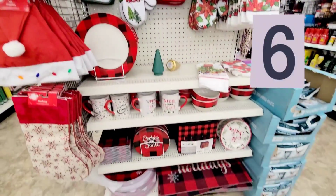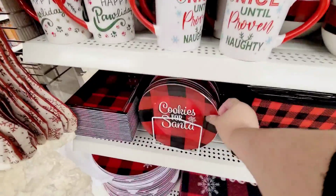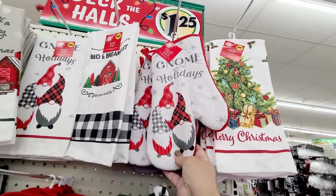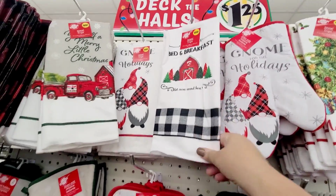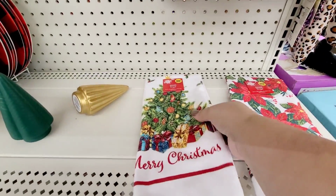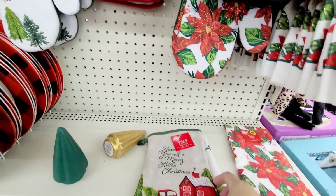For the sixth one is the kitchen items. I love their kitchen items for Christmas. They are so festive, and they're just $1.25, and I know it went up from $1, but I think some of these items are still very good quality for the price. I am so loving all of the designs, farmhouse style, gnomes, poinsettias, you name it, they have it.